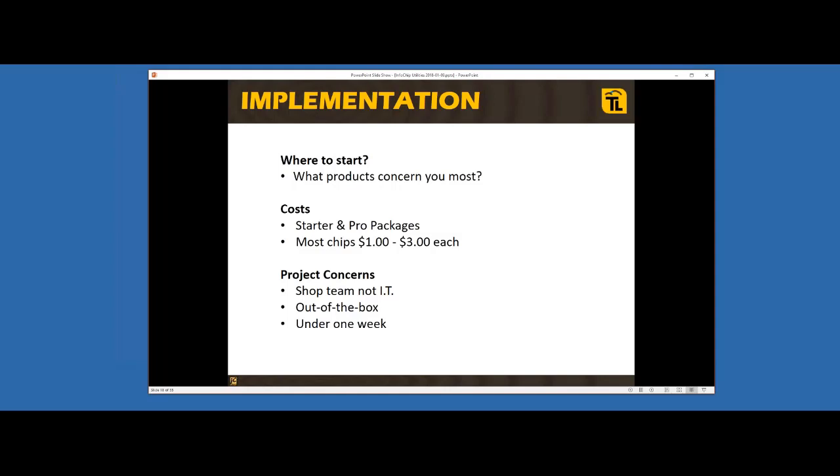Project concerns, well, how big is this to take on? Typically, IT gets involved to make sure that it's kosher and fine, but it's the shop teams that roll this out. It isn't a big IT project. It's just people that are doing the equipment management that are using the system, and it's out of the box with all those forms and categories ready to go for the utility marketplace.